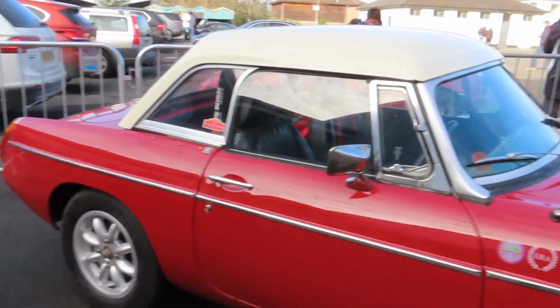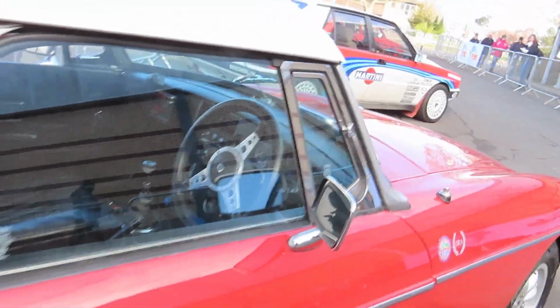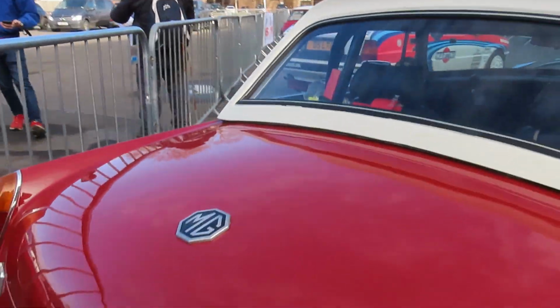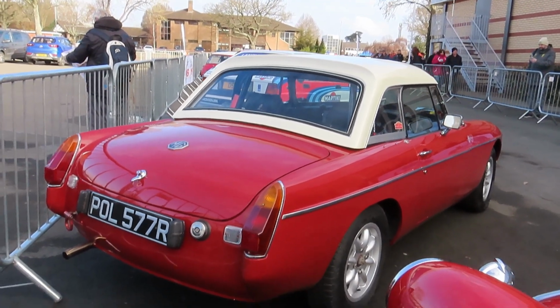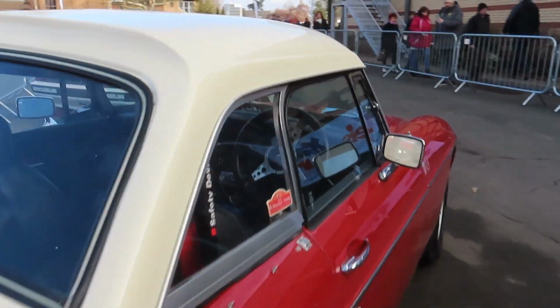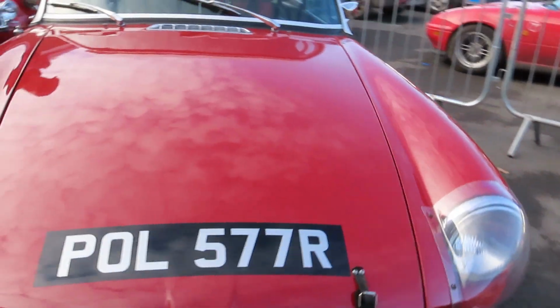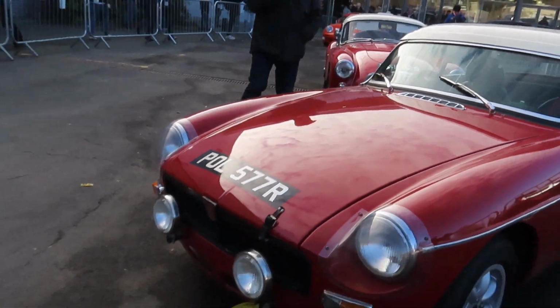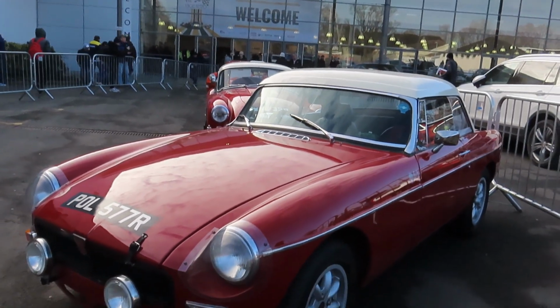The same can be said for this MGB. This is more of a road racing car. I presume it's 4-speed overdrive, this one. Looks good on the large mini lights and debumpered. Good little car that. I rate the leather strap, and also I like these light covers. They always look good on the old Bs.